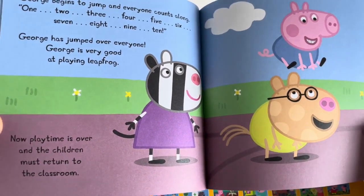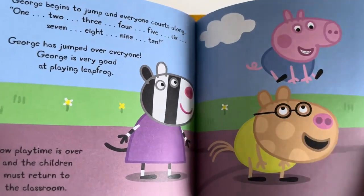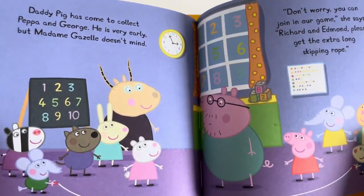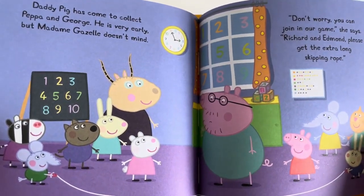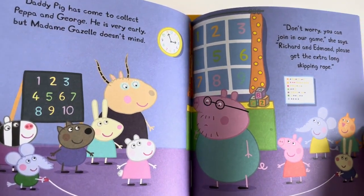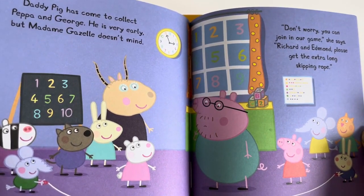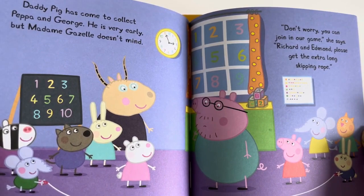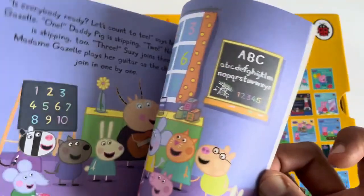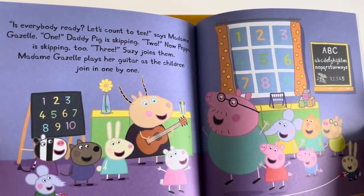Now playtime is over and the children must return to the classroom. Daddy Pig has come to collect Peppa and George. He is very early, but Madam Gazelle doesn't mind. Don't worry, you can join in our game, she says. Richard and Edmund, please get the extra long skipping rope. Is everybody ready? Let's count to 10, says Madam Gazelle.